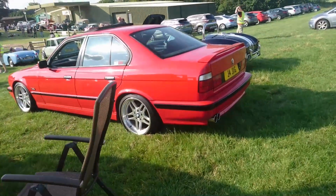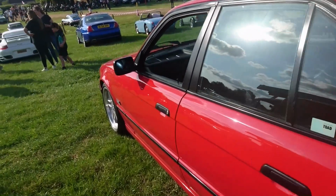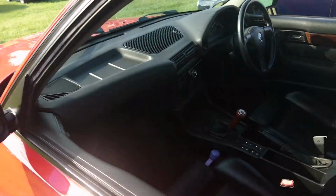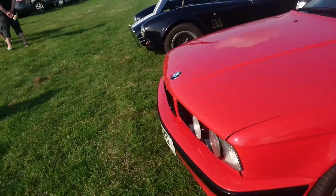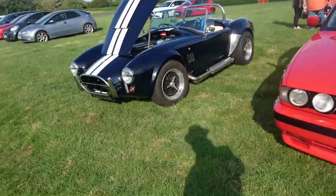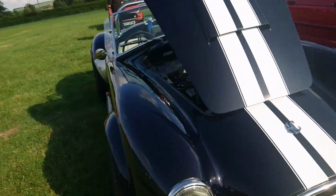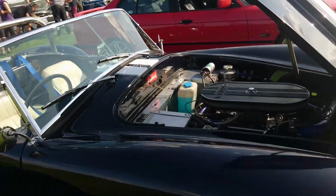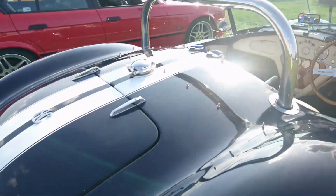And oh, E34 BMW. Is this an M5 by any chance, or does it just look like one? It's got an Alpina gear lever in it. Who knows? I don't. Another Cobra replica here. Maybe a DAX, maybe something else. I'm not entirely sure actually. Maybe somebody in the comment section below can tell me.